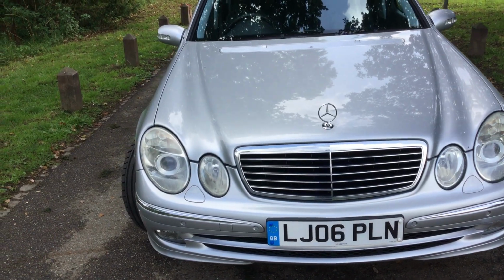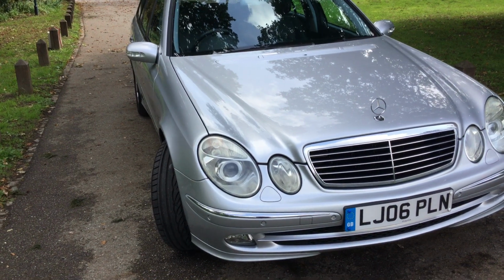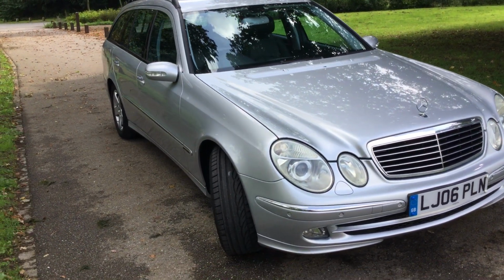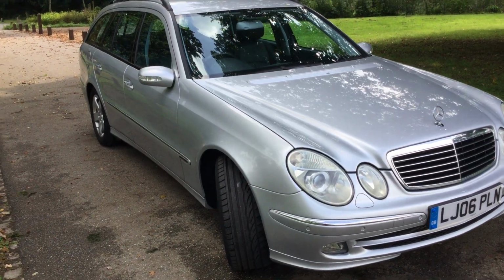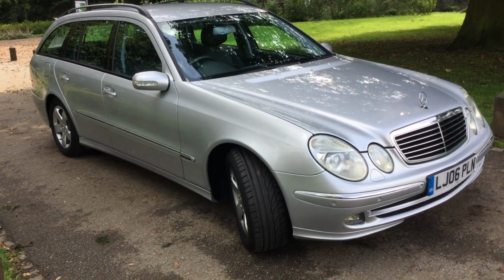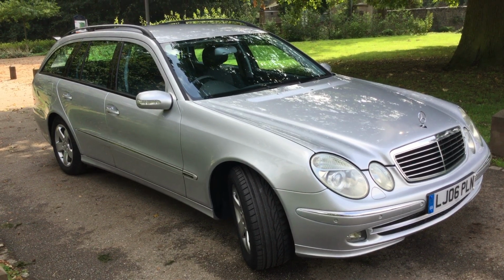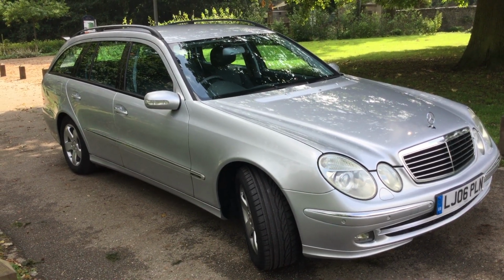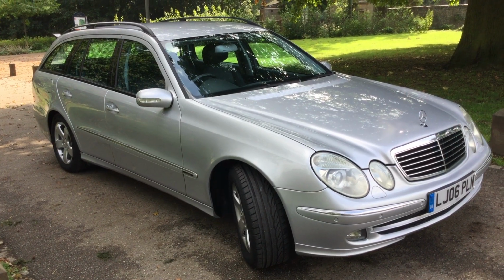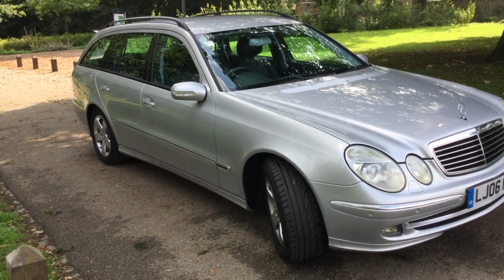So in terms of the spec on this car, you've got satellite navigation, or COMAND as Mercedes-Benz call it, front and rear parking sensors, full leather interior, which the Avantgarde only came with half leather, so it's got full leather interior. What else? We've got heated seats, bi-xenon headlamps are all standard anyway on the Avantgarde, and you've got a 6-disc changer. Apart from that, you've also got a telephone pre-wiring package. So what that basically means is you can buy a Mercedes-Benz Bluetooth adapter which will slot into the armrest, and then you can connect your phone and use it through the COMAND system.